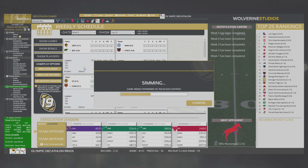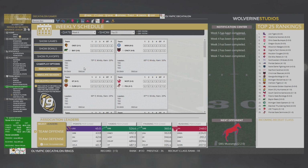Okay, quick glance at the national scene. LSU on top, undefeated. Oklahoma, number 2 in the rankings. Ohio State, the Oregon Ducks. Wisconsin, Virginia Tech. Houston in 7th there, undefeated. Top teams in the nation. And now, LSU has gone down. They dropped to 7th in the rankings. Georgia, the team that crushed me, is 8th in the rankings, 4-1. That was like 70 to nothing.